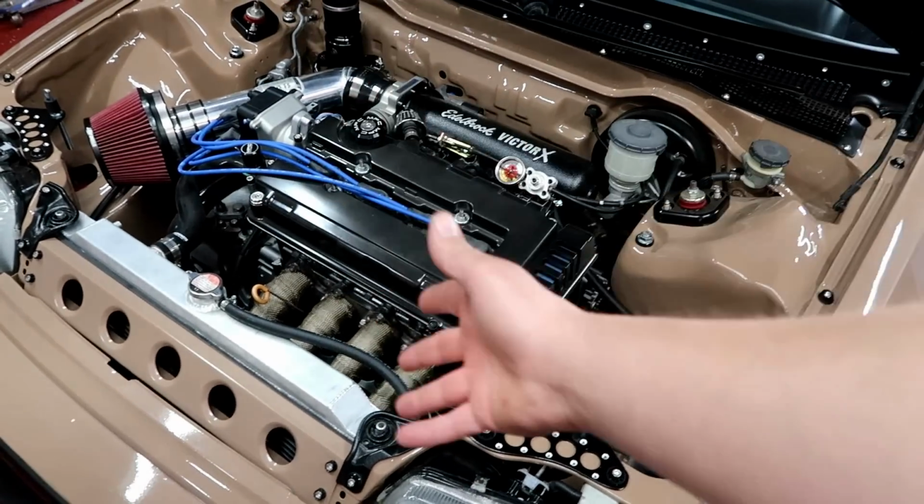So right now, it's a little bit low. I need to top it off. But I don't want to have that problem on the track, and you also don't want to be leaking coolant on the track. You know what I'm saying? So that's something that we most certainly have to get fixed.